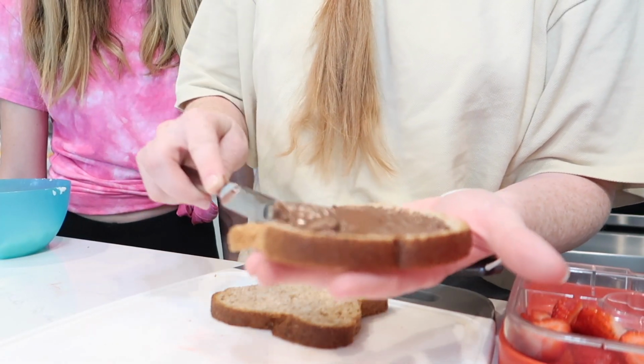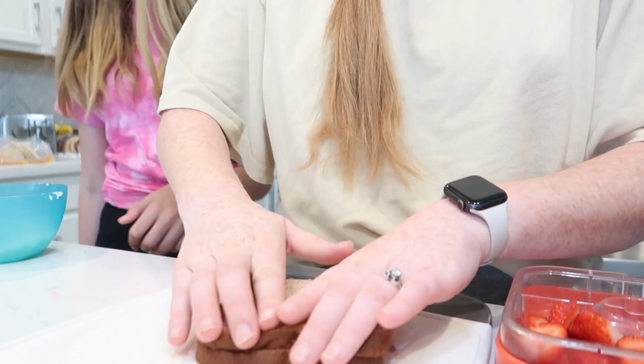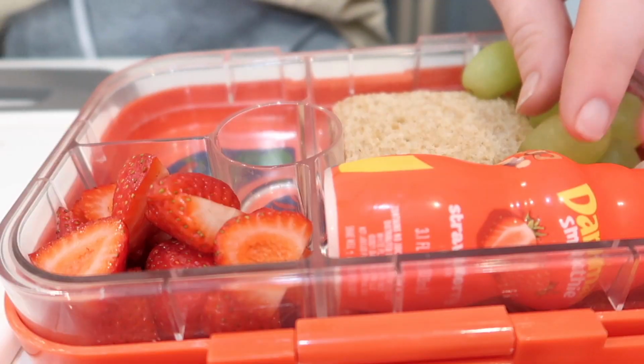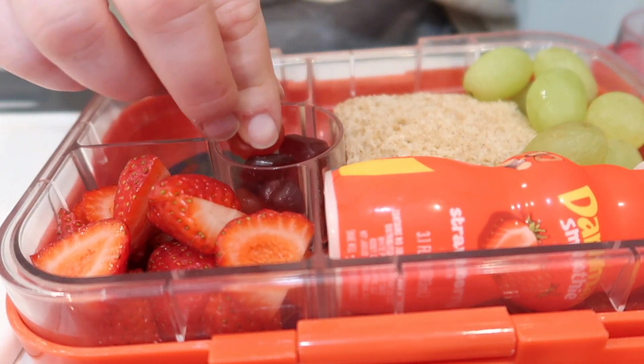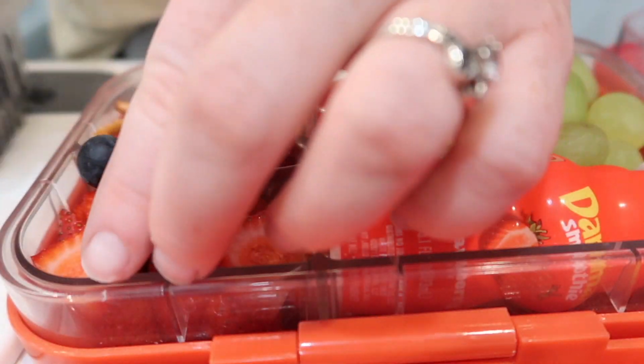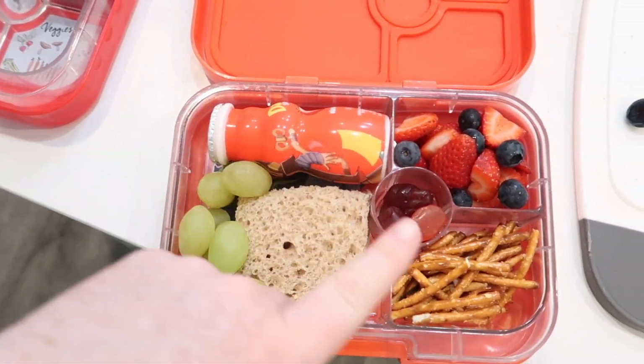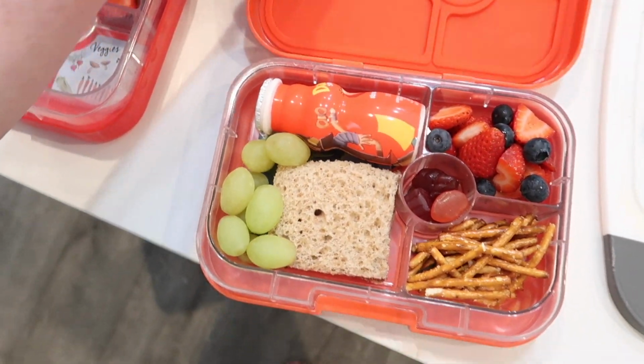Man, this is just a real morning. Kyson is getting a Nutella sandwich today. Kyson, no, tell the story. This is Landon's and Kyson's. All right, this is Kyson's. He's got a Nutella sandwich, grape, yogurt, pretzels, fruit, and fruit snacks.